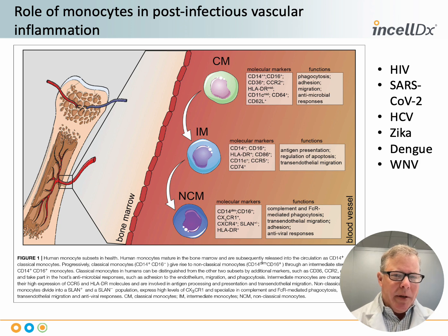These monocyte subpopulations are also infected by HCV, Zika, dengue fever, and West Nile virus, which allows these viruses to be disseminated throughout the body. And with non-classical monocytes having a propensity to bind to blood vessels through the fractalkine receptor pathway, this leads to vascular inflammation in all these blood vessel markers. In fact, there was an interesting story that was told to me by a cardiologist that there was a surge in atherosclerosis following the 1918 influenza pandemic.